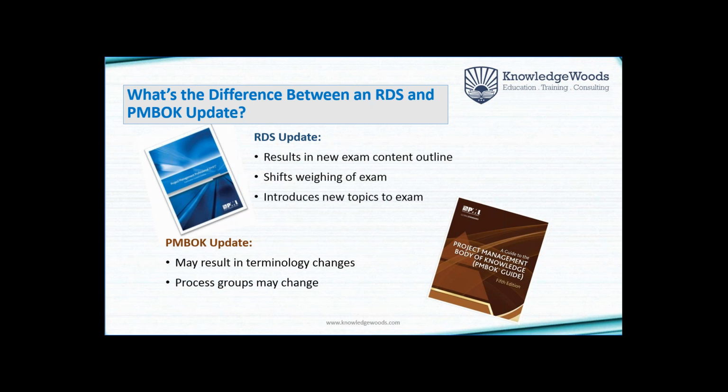You might come across new terminologies. If I talk about the new terminologies that were added in the fifth edition, they were work performance data, work performance information, work performance reports. There were some new terminologies added, like validate scope. In the earlier PMBOK edition, it was termed as verify scope. So some terminologies will be updated, modified. Some processes will be added.